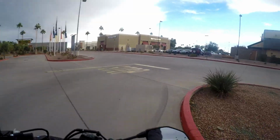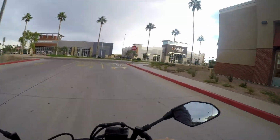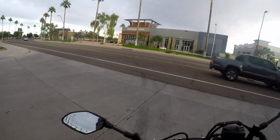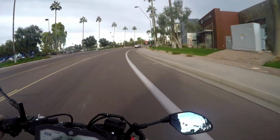Here we are on the FZ07 that I checked out the other day. I don't know what's up with people and their clutch levers. These things, the way they're adjusted, this was the last bike I bought was like this too. Anyway, we're on the FZ07.